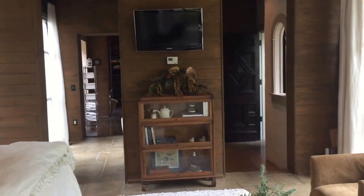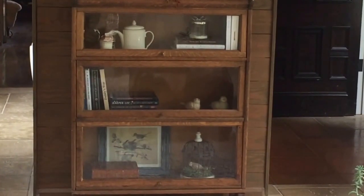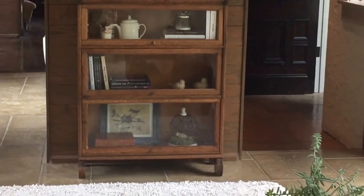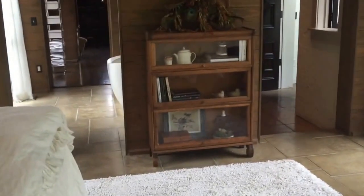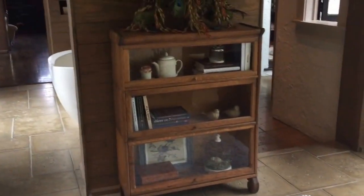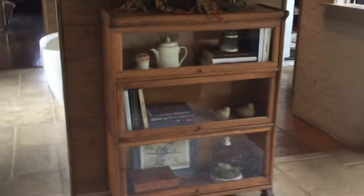That bookcase I've had forever. When we first got married, I went to an auction and I bid on this Barrister's bookcase for a gift for my husband. I don't know why I thought he would be enthralled with that bookcase, but it's been with us for 30 years. We've been married 30 years this month, so I like it.